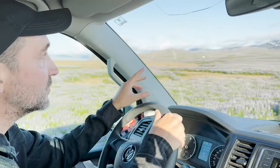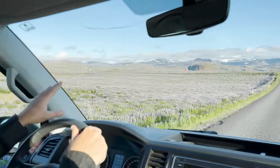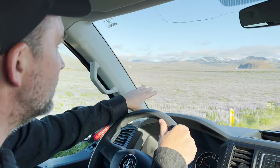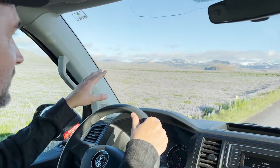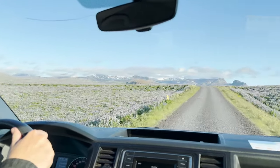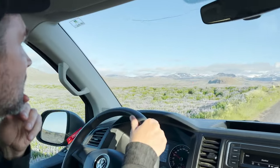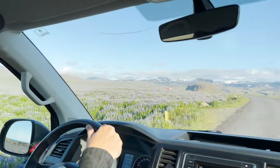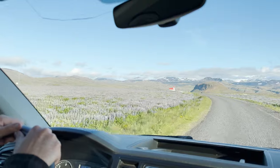There's this incredible church in the distance there, just in front of the glacier. And these purple flowers are making a huge difference to the foreground. So we're hoping we can get a shot. Let's have a look. Wow, look at all this purple flowering.